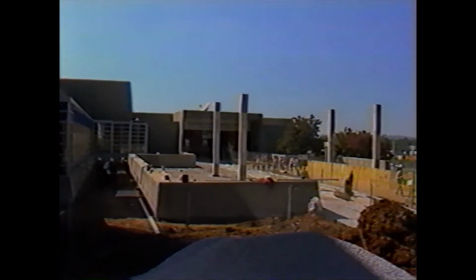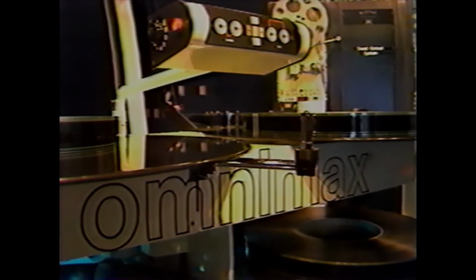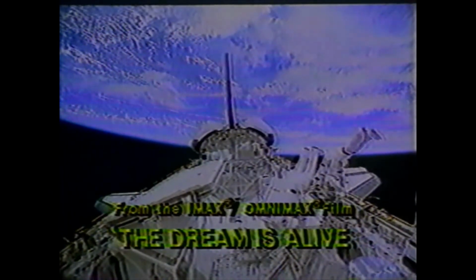When it is completed, the extended lobby will provide an improved ticket area, more room for the museum gift shop, and a better traffic flow into the museum and Space Dome Theater. The Space Dome Theater continued to draw capacity audiences for popular Omnimax films The Dream is Alive and Hail Columbia. The Space Dome also added a double feature of exciting and innovative new films, the computerized three-dimension film We Are Born of Stars and the provocative A Freedom to Move.